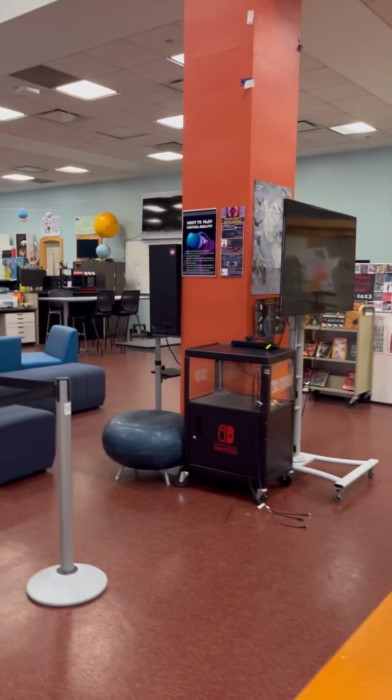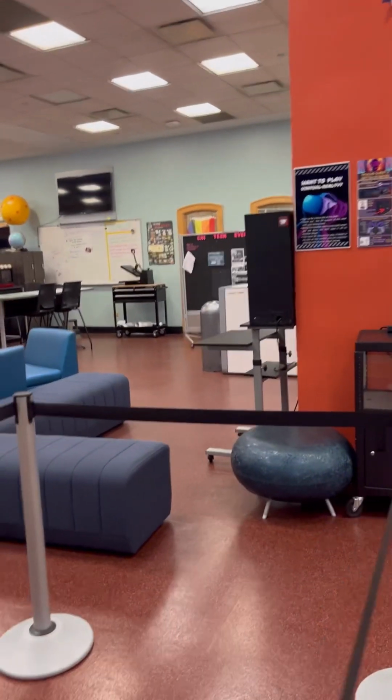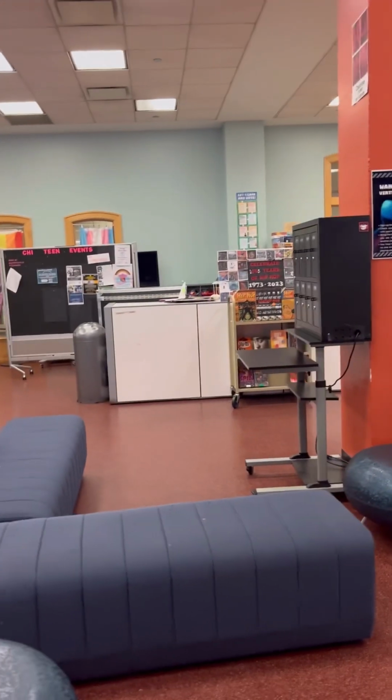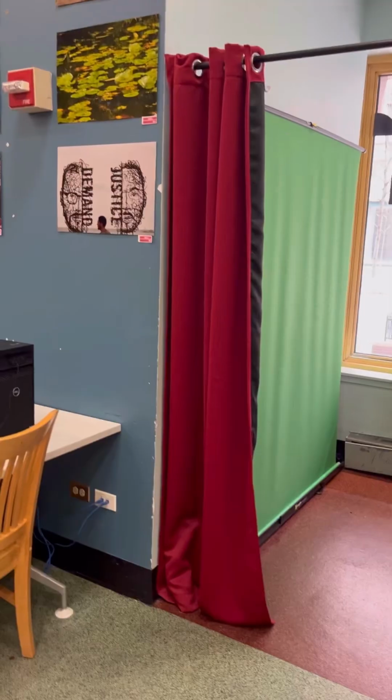And if art isn't your thing, that's cool. They also have plenty of video game options as well. There is a station to play with the Nintendo Switch. There's VR, PlayStation, just all sorts of things so that there really is something for everyone there.